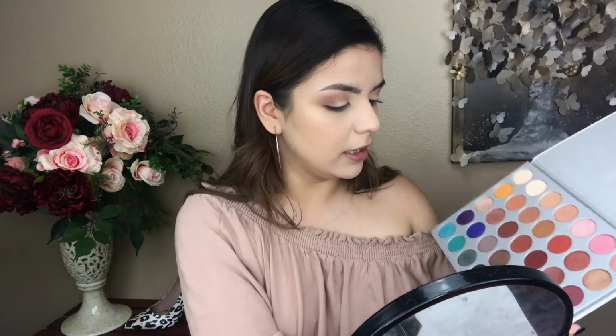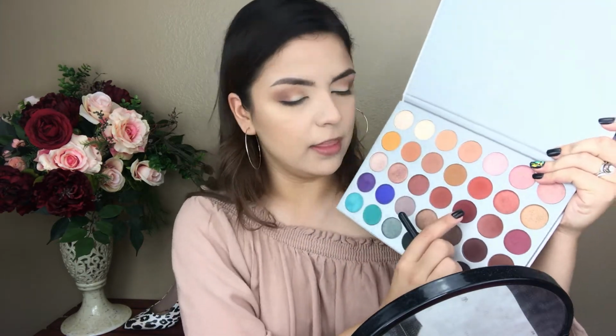And then after that, I'm gonna go in with a flat packer brush like this, and then go in with a more burgundy color. I'm gonna go in with this one right in the center and just add the tiniest bit just to introduce that color to my lid. And I'm gonna use it closer to the center of my lid.